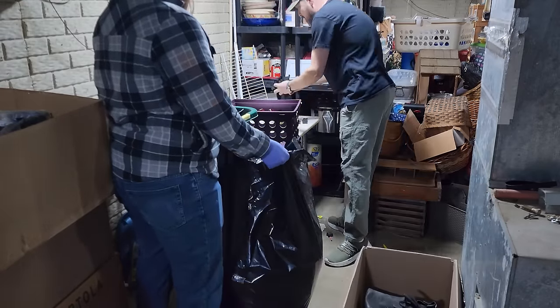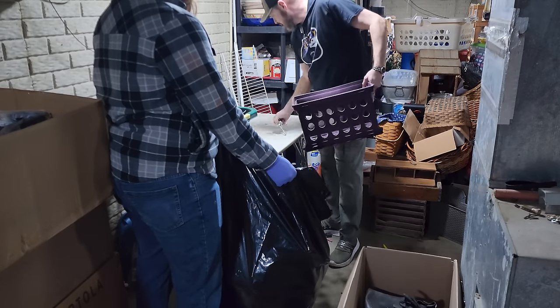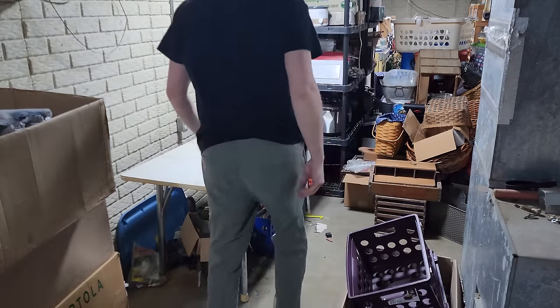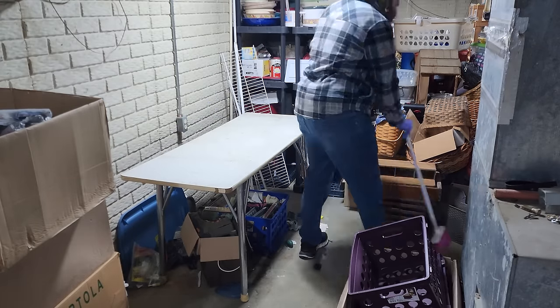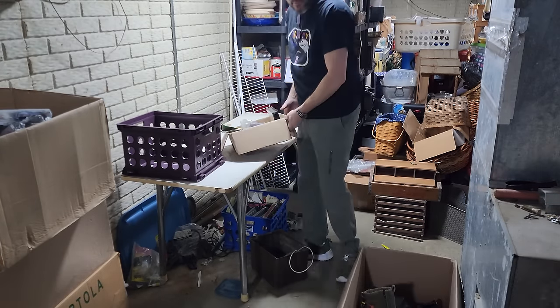There's also three or four shelving units in this basement that were already stacked up with a bunch of stuff. We didn't take any of that stuff off and we didn't sort through it. We can still do that, but that's going to take another full day. And right now we're worried about the bigger picture.